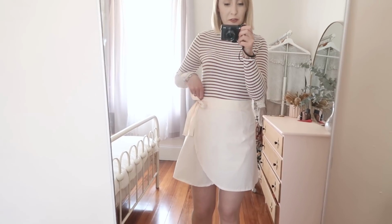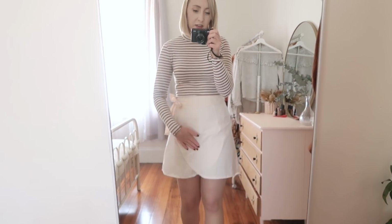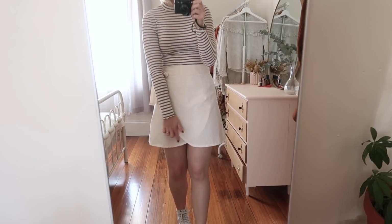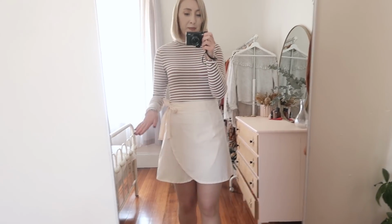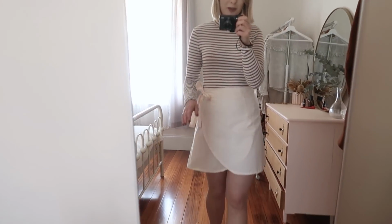And the last design is this really lovely curved number. I do think I'm going to tweak this one slightly. I just don't love how the curve sits right at the center of the leg there. I want it to be a bit more to the side. But apart from that, the fit is lovely. I do like this curve detail. I think it's really sweet.